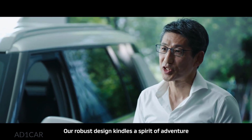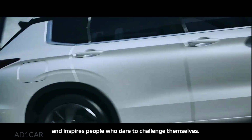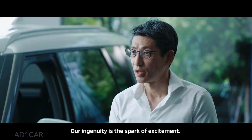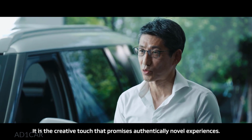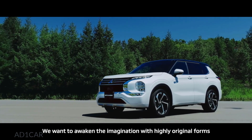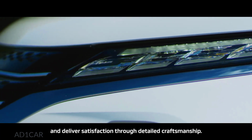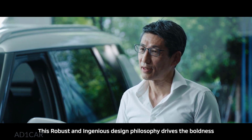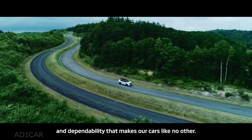Our robust design kindles a spirit of adventure and inspires people who dare to challenge themselves. Our ingenuity is the spark of excitement. It is the creative touch that promises authentically novel experiences. We want to awaken the imagination with highly original forms and deliver satisfaction through detailed craftsmanship. This robust and ingenious design philosophy drives the boldness and dependability that makes our cars like no other.